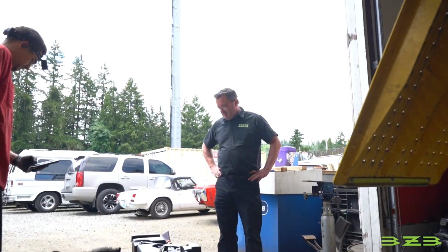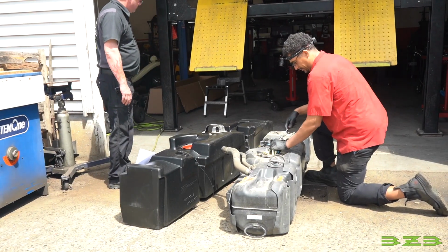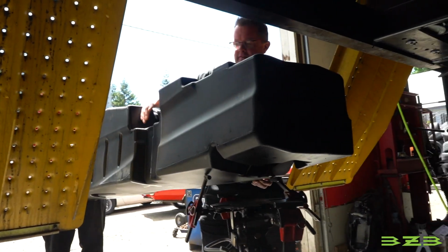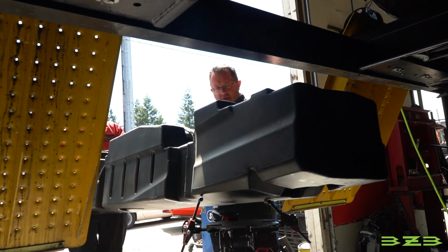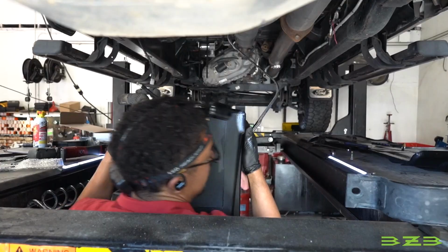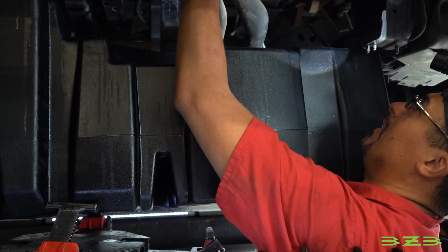That's huge. Came with new hangers too, right? A couple of them. Don't think it's big enough. Oh no, it's gotta go all the way around. I gotta go around it. I'm just balancing.